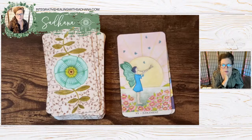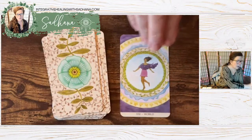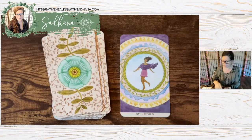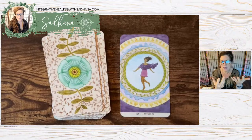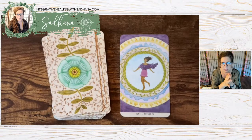In a way, this deck reminds me of a fairy tale, a children's book. Not very often, but once in a while, I will lay out a spread, and instead of doing my usual thing, I will say to the querent, "Let me tell you a story." And it feels like this is the kind of deck where I could easily do that.